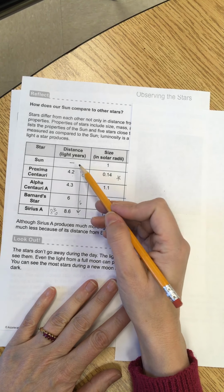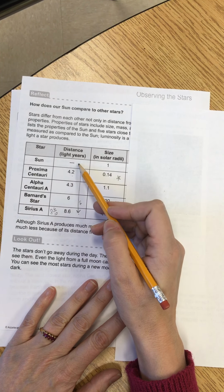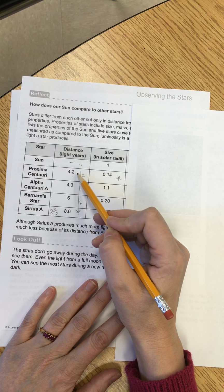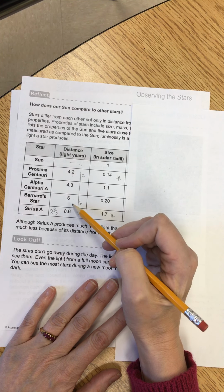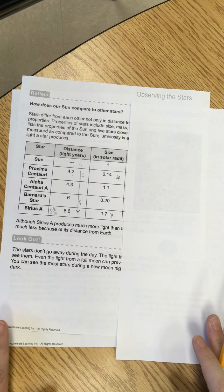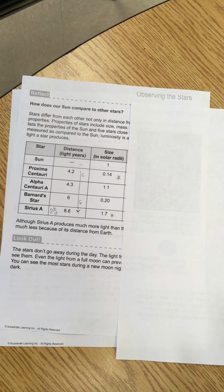Now remember, the sun is the only star that is actually in our solar system. These other stars are in other further away solar systems. Still in our galaxy, the Milky Way, but not our solar system.